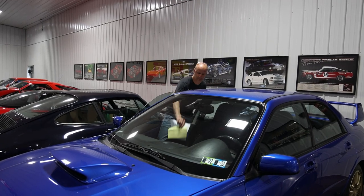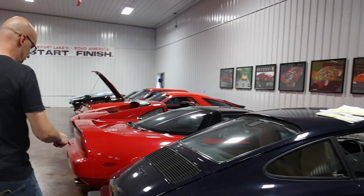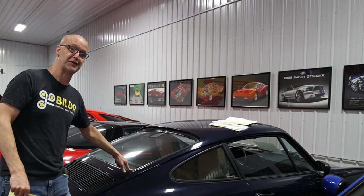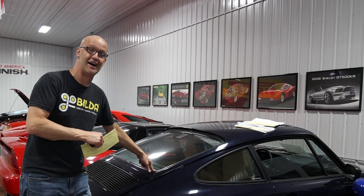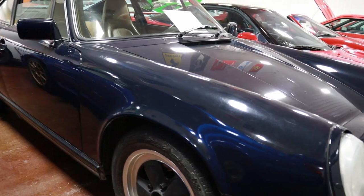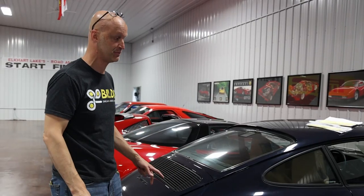All the paperwork. Got our new sticker here. And you know what? I've got the plate in here because this car is going to be on a future episode as well. This is a 1989 911, the last year of the G-body cars. So it's got the 3.2 in it with the G50 transmission, which I love. The best Porsche transmission ever.